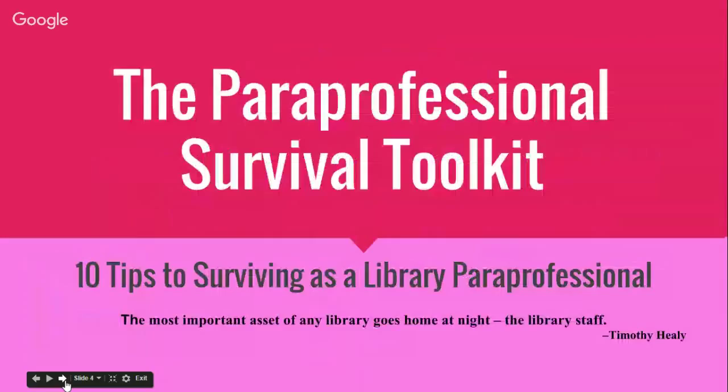So the Paraprofessional Survival Toolkit, of course, 10 tips to surviving as a library paraprofessional. The most important asset of any library, which goes home at night, is library staff. I don't know who Timothy Healy is, but I saw that quote and I was like, I need to find that man because that is so true. We are so important. You are so important.